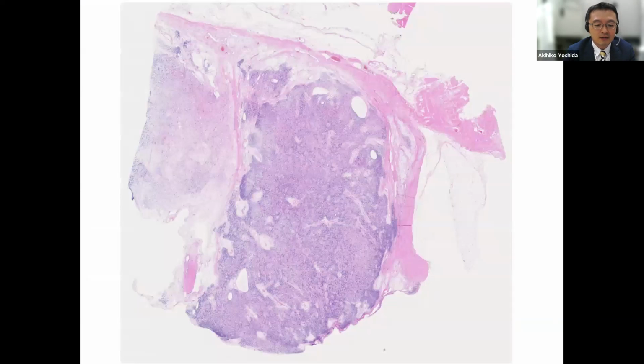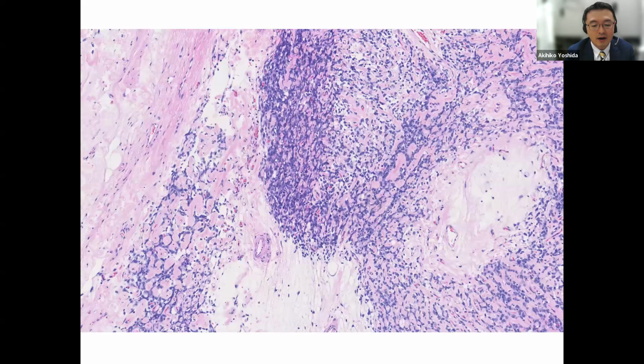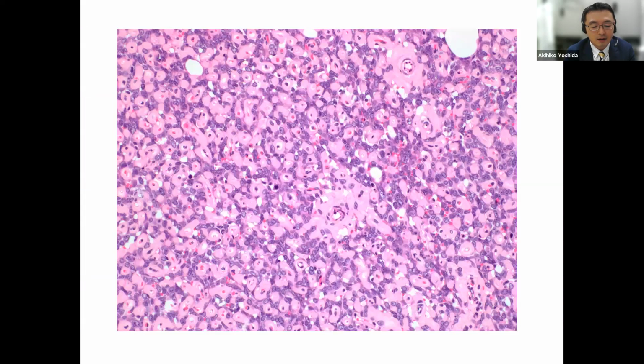So microscopically, the tumor was lobulated by fibrous septa, and the cellularity was heterogeneous across areas. When you go higher in magnification, the tumor background was hyalinized to focally edematous, and the tumor showed a distinctive reticular growth pattern. Here is a representative area showing reticular growth of tumor cells within hyalinized background.